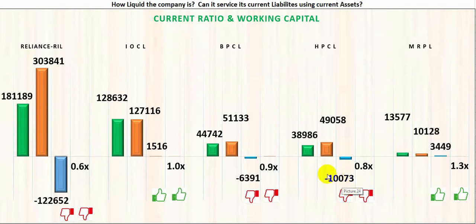HPCL had a shortfall of a working capital of 1 lakh CR. Its current ratio was 0.8 times. MRPL had a good ratio of 1.3 times. It had enough assets of 13,000 CR to pay its liabilities of 10,000 CR, and it would still be left with 3,400 CR of additional assets.